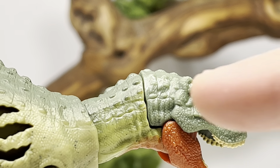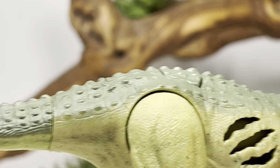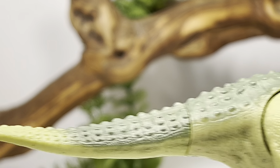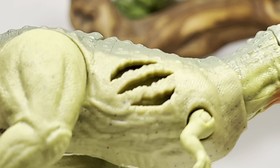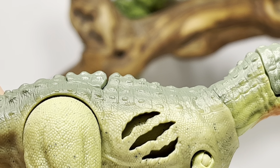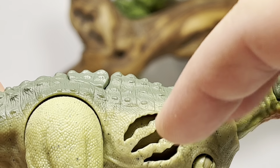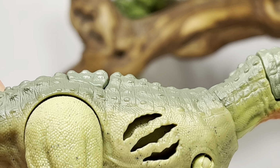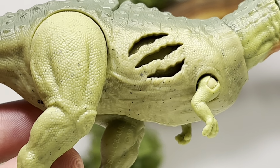Going down to the neck, you have all these nice rows of osteoderms that go all the way down to the body, all the way down to the tip of the tail. Very well done. It adds a nice pattern on the back of this figure. Like I said, it reminds me of an old school Carnotaurus reconstruction. I think in the newer reconstructions the osteoderms weren't arranged in perfect rows like this. They're a little bit more randomized, but yeah, very nicely done. Whoever designed this figure was definitely paying attention.